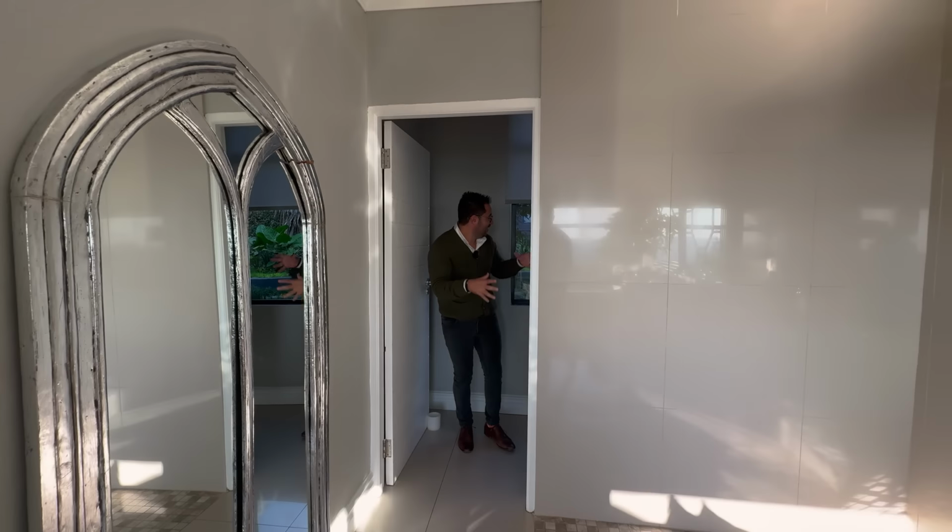If you are someone that wants to live on the one side and generates income on the other side, this lends itself to that opportunity. Behind you, behind that door, is a double garage. So your second double garage through here, you have your sink.